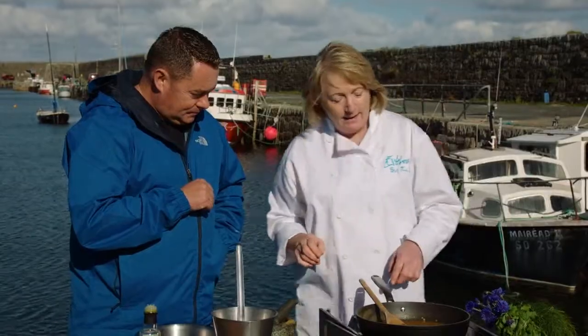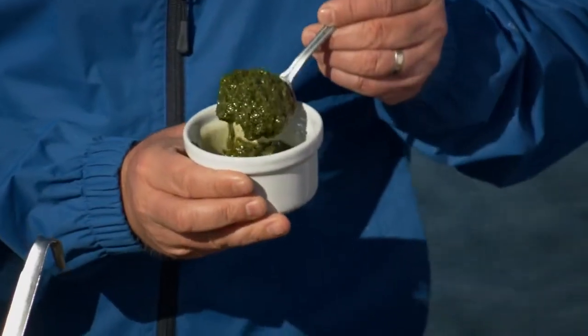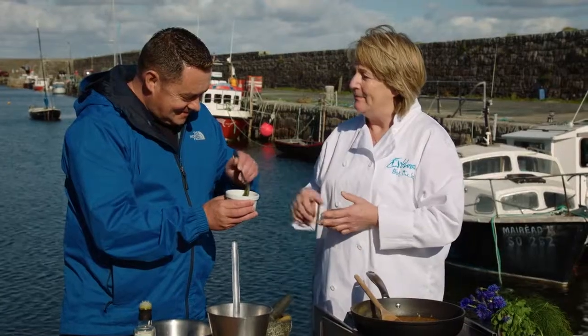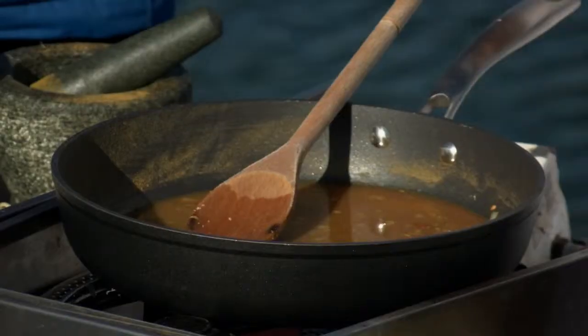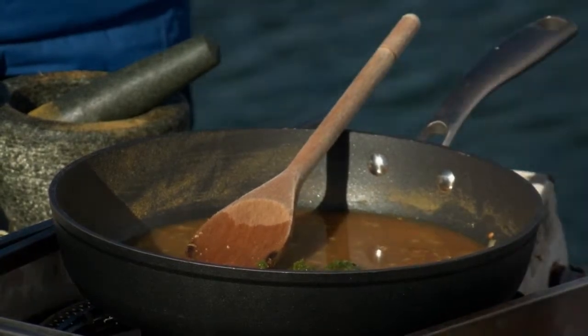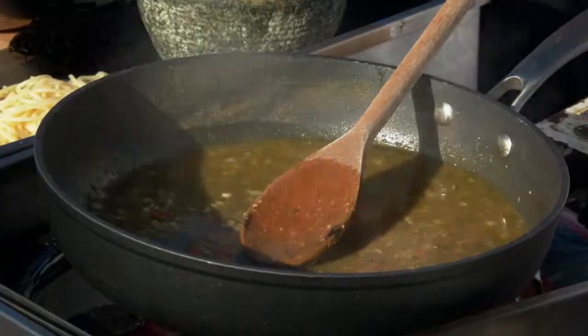So just let that... Now, we make a pesto as well with a little bit of sea spaghetti, dillisk and alaria. And we make it with lettuce and mixed leaves in the restaurant. It has an amazing flavour. Put a little bit of that in too. So I'm just warming this up so that all the flavours infuse into the liquid.